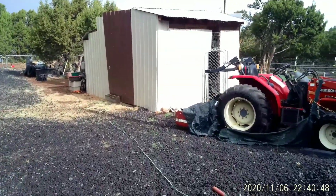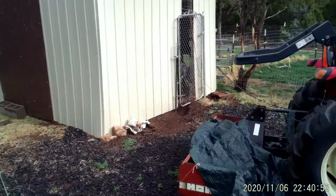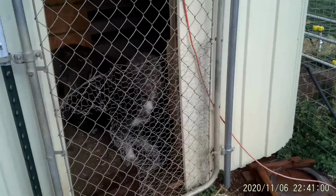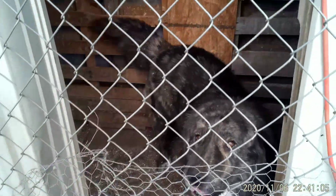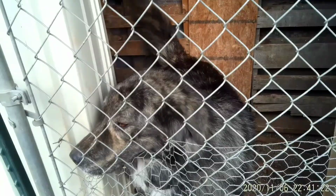Alright, so Thor's setup is a little bit different. We have a gate that I can get into his pen without going into the goat yard. So we built an add-on onto this shed. Hi Thor, what you doing? And so I can get into here through this gate, and we do the same thing. We've got his food bowl. It's kind of dark in there, but we got his food bowl in there full of food, and he can come and go as he pleases through his jump gate there. I'll go around and show you guys that, but this is kind of his setup.